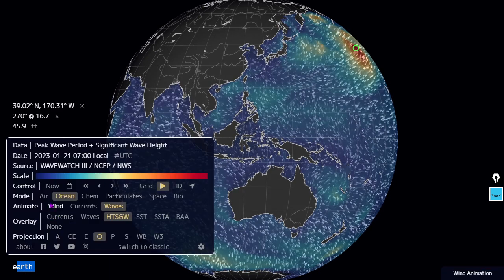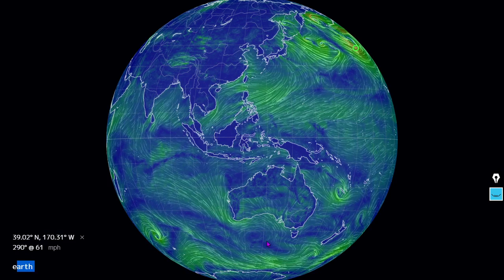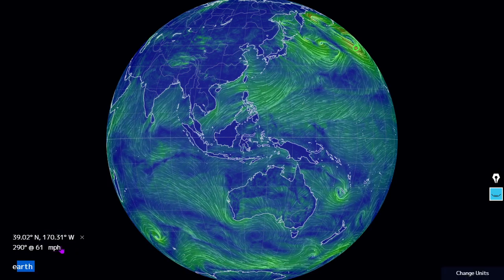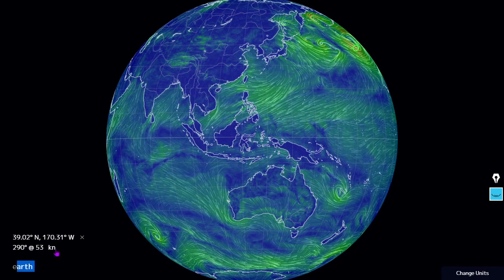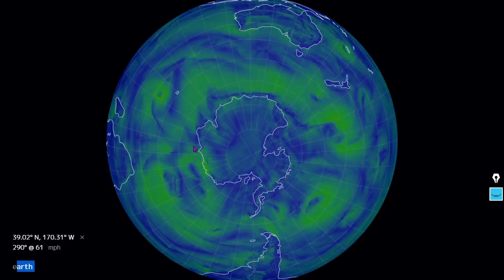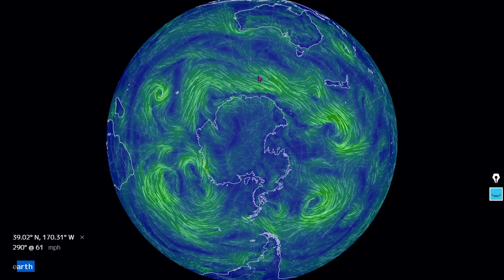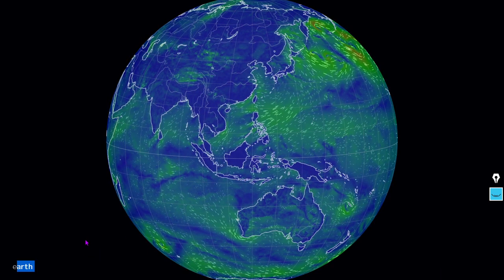All right, so let's switch to our regular wind maps here. Here is the surface wind scenario for the... Oh, there we go. Now it's showing up at 61 miles an hour. That makes more sense. Yeah, 61 mile an hour winds. What do we have down here? Low winds. That's very odd. Usually you'll have high winds associated with those low pressure zones.